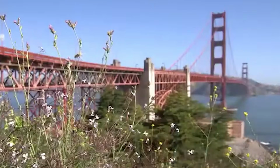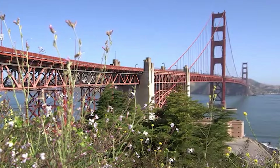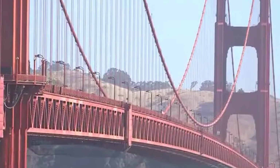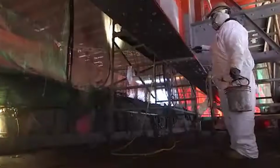Now here's where it gets really insane. Not everyone can be a bridge painter. You can't just show up and say, "Yeah, I'll give it a shot." There's a rigorous testing process that weeds out most candidates before they even start training. First, there's a written exam to make sure you understand the basics of structural steel, corrosion, coatings, and safety protocols. Then comes the height tolerance test. And this is where things get brutal.